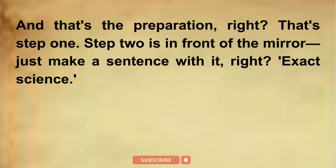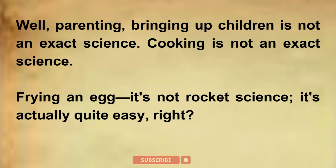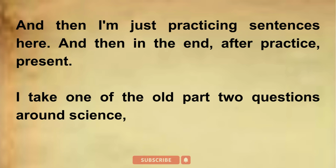That's step 1. Step 2 is in front of the mirror. Just make a sentence with it, right? Exact science. Well, parenting, bringing up children is not an exact science. Cooking is not an exact science. Frying an egg, it's not rocket science. It's actually quite easy, right? And then I'm just practicing sentences here.